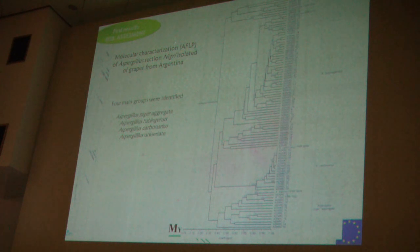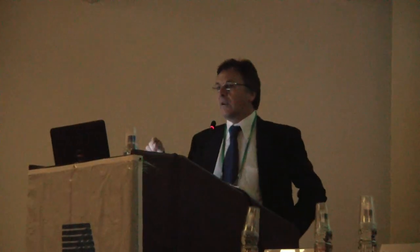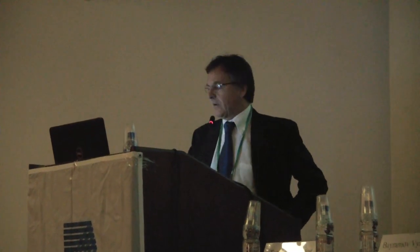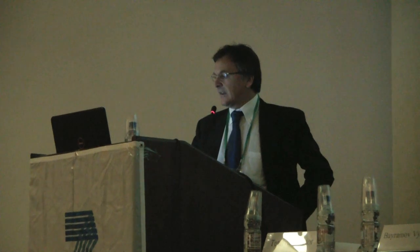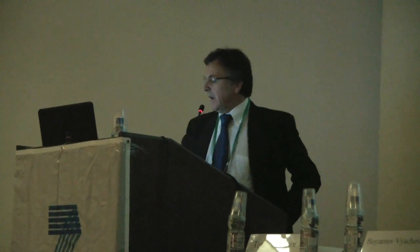By molecular characterization, this population was characterized as belonging to four different groups: Aspergillus niger, Aspergillus tubingensis, Aspergillus carbonarius, and Aspergillus uvarum. It's important to characterize these species well because each species can have its own specific toxic profile. As an example, Aspergillus carbonarius is the best producer of ochratoxin A, while it was recently shown that Aspergillus niger can also produce fumonisins. So fumonisins are a problem not only related to maize, but can also be a problem on grapes. This population was characterized very well, and a risk assessment was provided for Argentinian grapes.